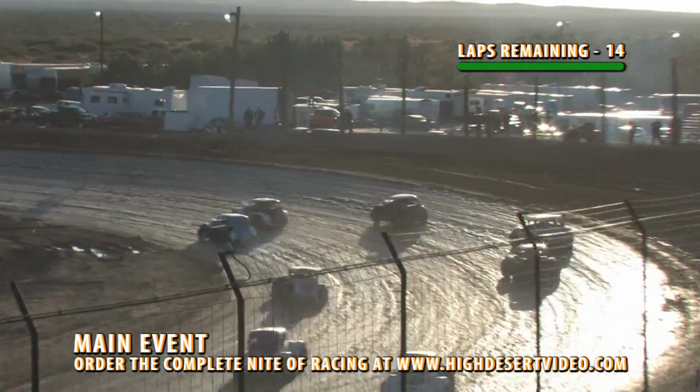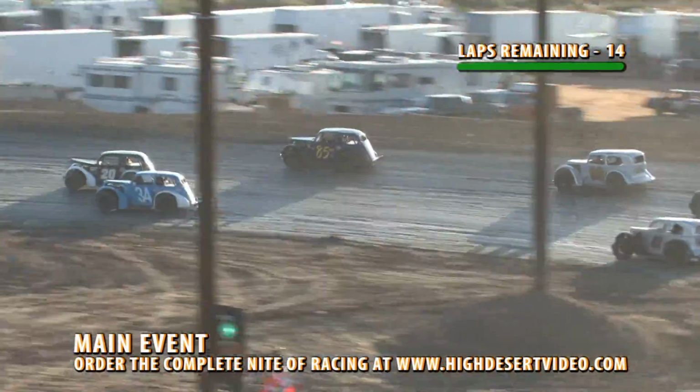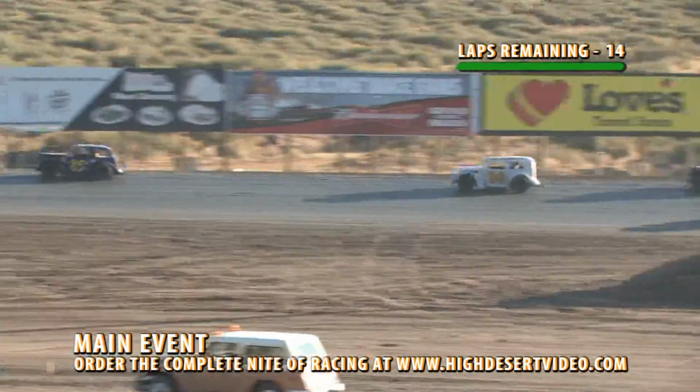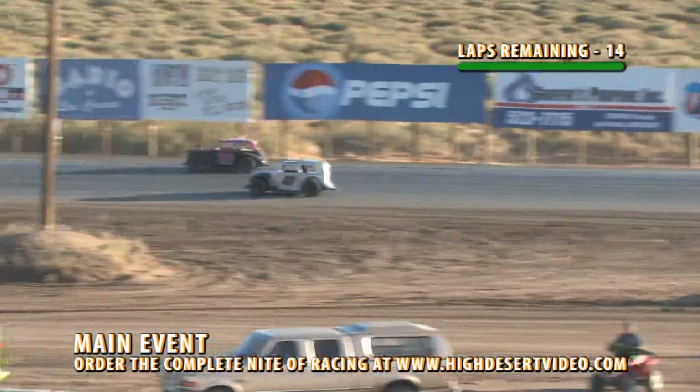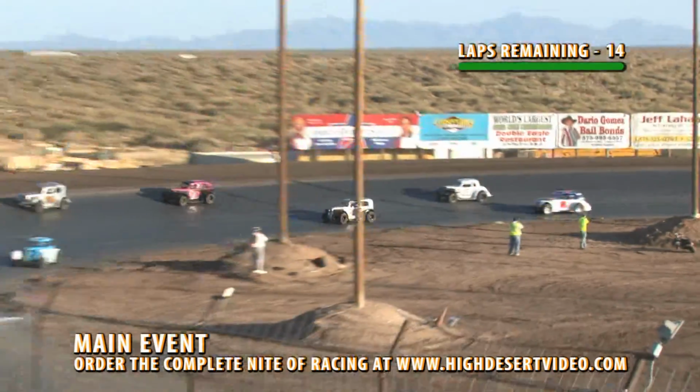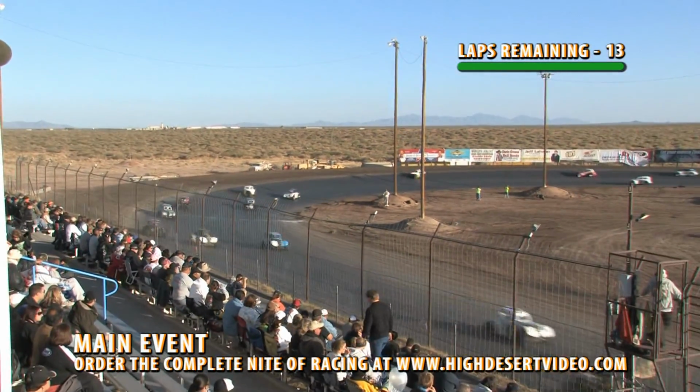Robert Shepard up on the high line in the 72. He runs a car width higher than anybody on the racetrack. He's still not able, though, to get the run on the 1G of Steve Gonzalez, as Gonzalez is going to sneak back by for 3rd. The 72 going to run in 4th. The 67 of Zuluaga going to round out your top 5 as they start to work down the front straightaway. Keith Smith up into 6th.